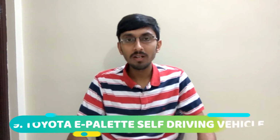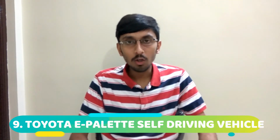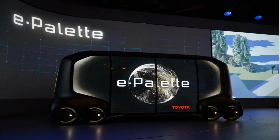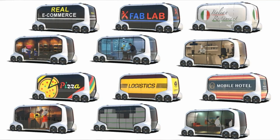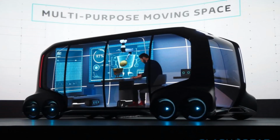The ninth thing on our list is the Toyota e-Palette. Toyota e-Palette is a completely autonomous concept vehicle. It doesn't have any steering wheel or driver cabin. The company says it can be used for delivering groceries and food, and even for small-scale transportation over smaller distances. As of now, the Toyota e-Palette is completely a concept, but companies such as Amazon, Uber, Didi Chuxing, and many others have come forward to join hands with Toyota to make sure this becomes a reality soon.